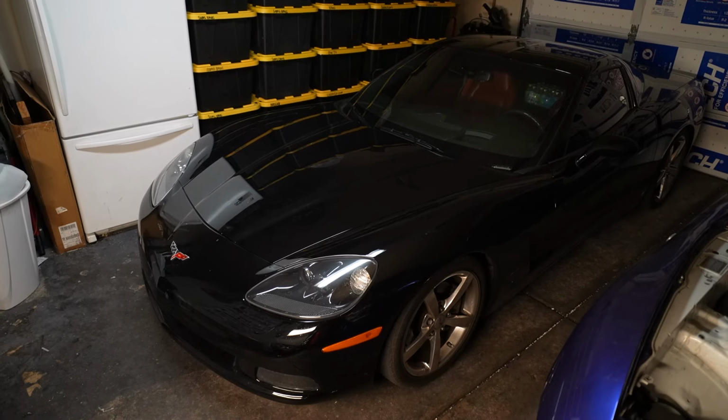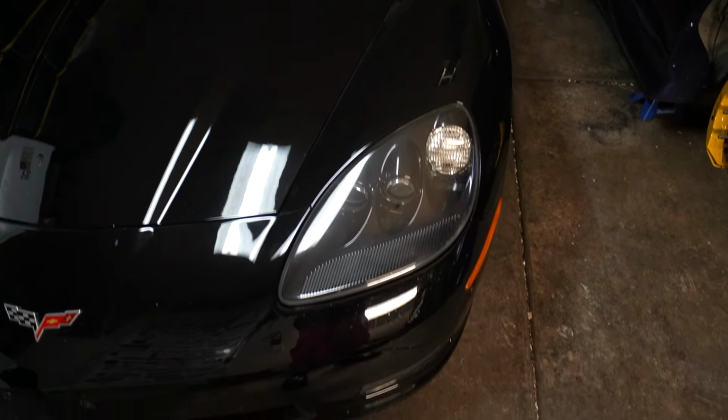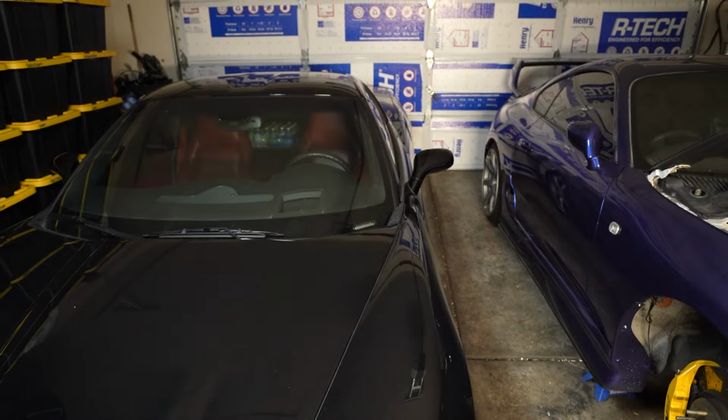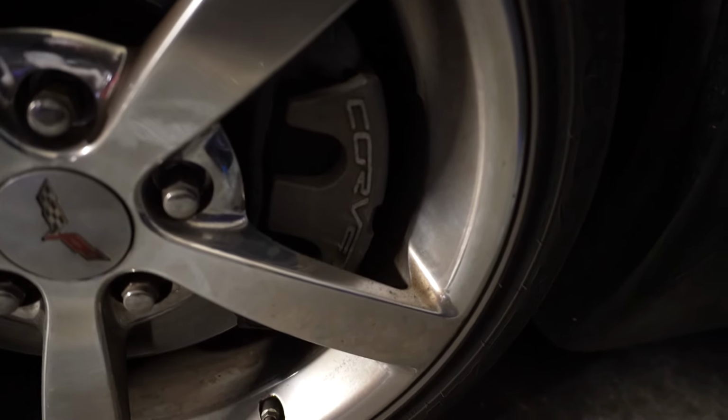It's not that the narrow body looks bad or anything. I actually really like the narrow body. It makes the car look sleek and slim and aerodynamic. But for example, look at the brakes on this thing. Base model brakes. Those things look absolutely terrible. But let's be real. I love an aesthetically pleasing brake setup, just like most people.